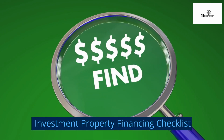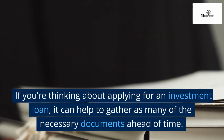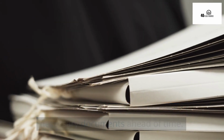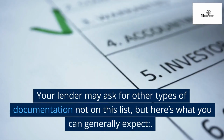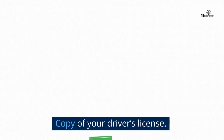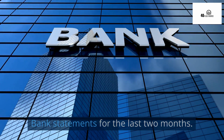An investment financing property checklist. If you think about applying for an investment loan, it can help to gather as many of the necessary documents ahead of time. Your lender may ask for other types of documentation not on this list, but here's what you can generally expect. Copy of your driver's license. Bank statements for the last 2 months.